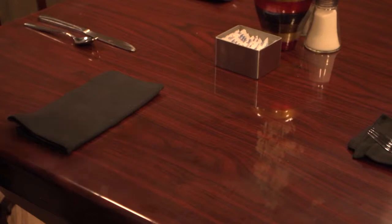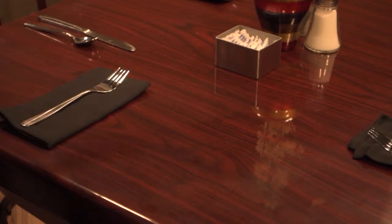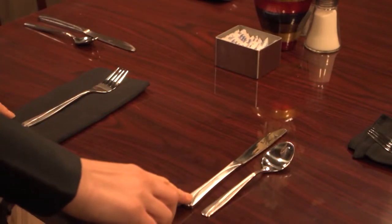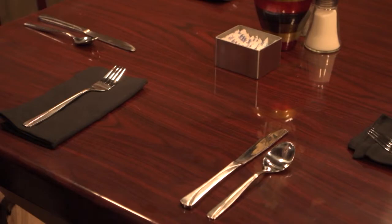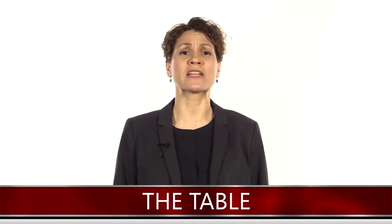Then place the fork in the center of the napkin or just to the right of the napkin, tongs facing up. Leave enough room on the setting for the dinner plate. Place the knife and the spoon on the right side at the same distance from the edge of the table as the fork. The knife goes inside with the blade turned toward the center. The spoon goes on the outside. Always handle silverware towards the bottom, and of course, inspect it for cleanliness.